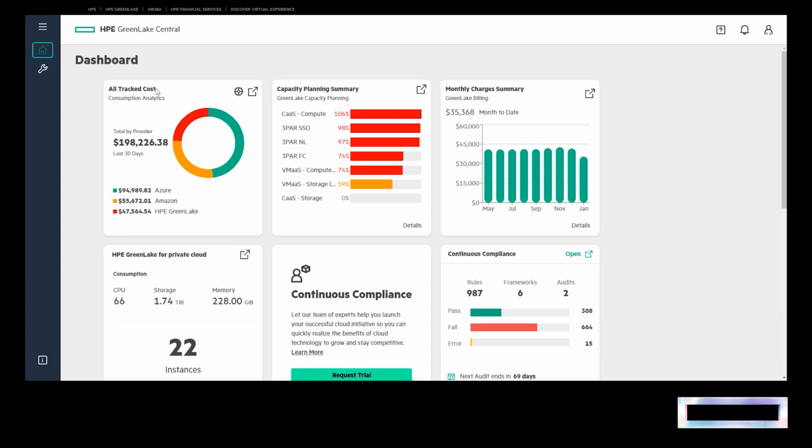So the next tile we'll talk about is the upper left tile, this all tracked cost tile. One of the great stories about GreenLake Central is that the tool that runs behind it, which manages consumption and cost, is also capable of pulling costs in from cloud providers as well. So we can see in this particular case what my GreenLake spend has been, as well as my spend in Azure and Amazon over the past 30 days.